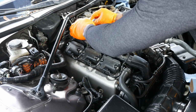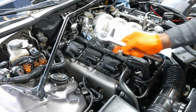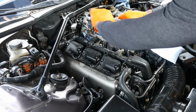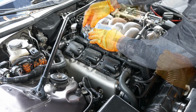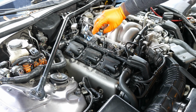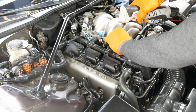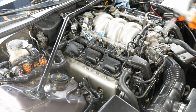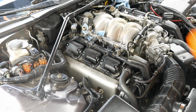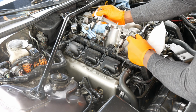I'll then stuff some paper towels around the fuel line at the rear of the fuel rail. Then I'll remove that nut using a 17mm socket. There are 2 10mm nuts holding the fuel rail down. Those have to be removed. Then evenly lift up on both ends of the fuel rail, making sure the injectors come out of the intake with the fuel rail.